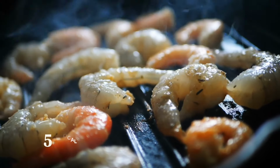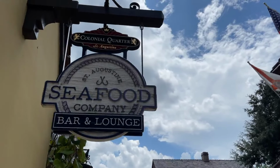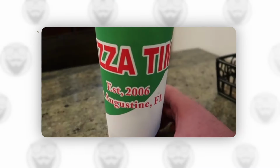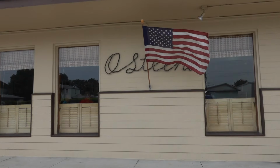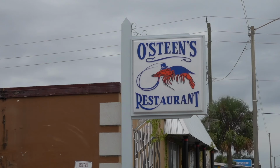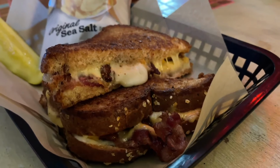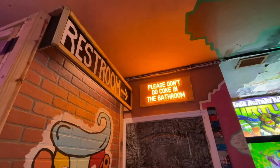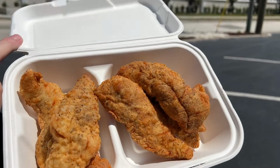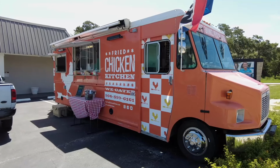If you like to only eat local when you travel, you won't be disappointed with the options here in St. Augustine. There are budget-friendly spots like Pizza Time, which offers New York-style pies by the slice, to Osteen, serving up fried shrimp and fine seafood for more than 50 years. Check out Sarbez for its gourmet grilled cheese sandwiches in a setting every 80s and 90s kid will love. And then there's Fried Chicken Kitchen, making what I believe to be the best chicken tenders in all of Florida from a food truck normally parked on US 1.